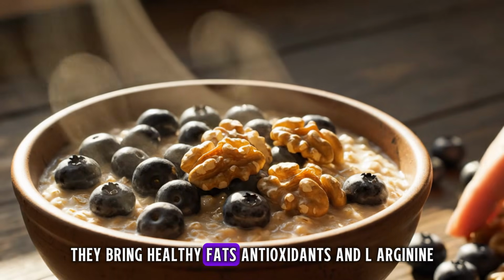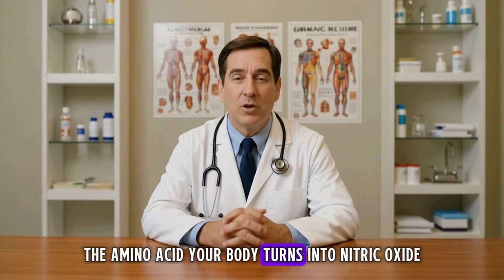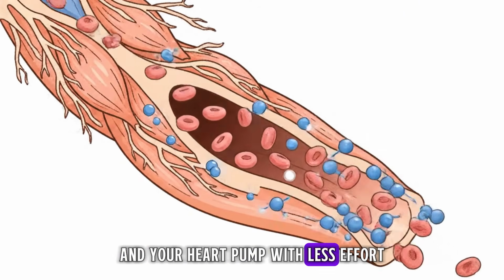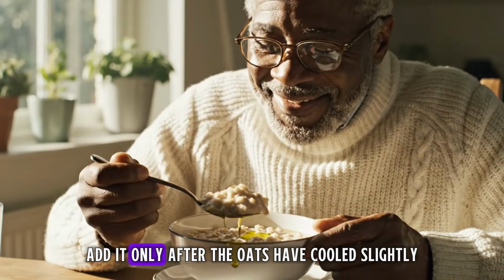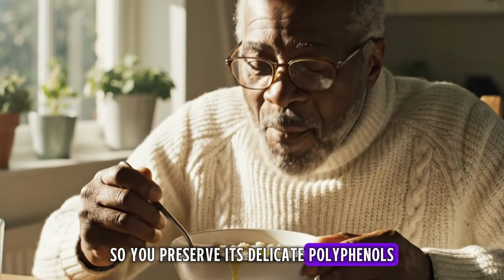They bring healthy fats, antioxidants, and L-arginine, the amino acid your body turns into nitric oxide. That nitric oxide helps your arteries relax and your heart pump with less effort. Finally, finish with a drizzle of 1 teaspoon of extra virgin olive oil. Added only after the oats have cooled slightly, so you preserve its delicate polyphenols.